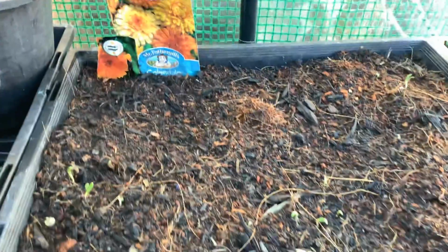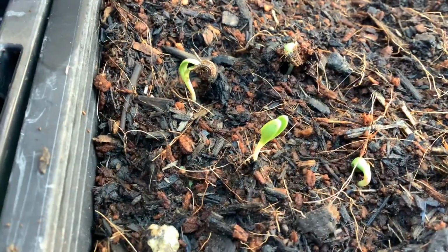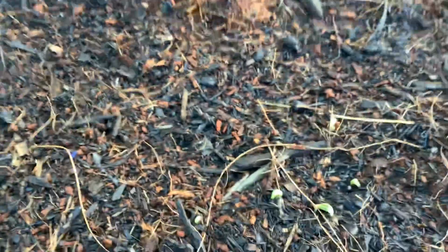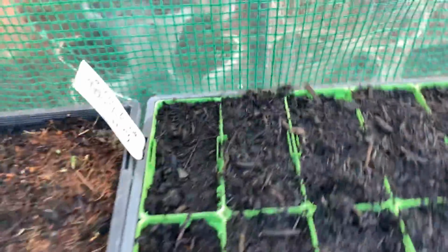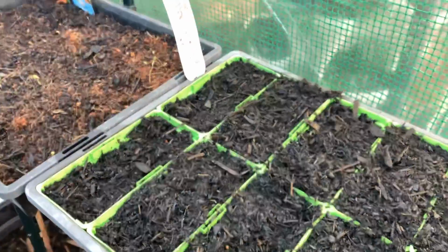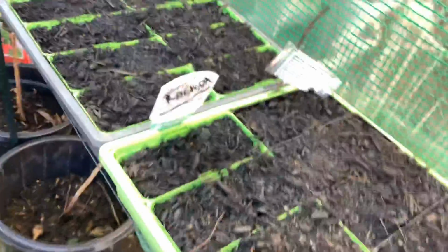I have some calendula that's actually started to germinate. The seeds from these are fascinating. They're really curly. I've never seen anything like it before. I just planted some Malabar climbing spinach, but it may be too cold for it, but we'll see. Some silver beet and some rocket, and they were only the other day, so I don't expect any sprouts.